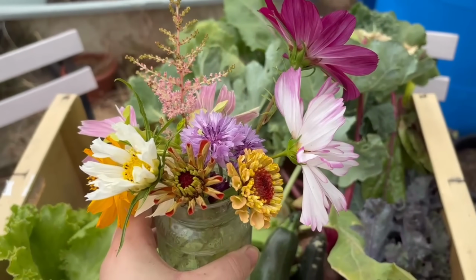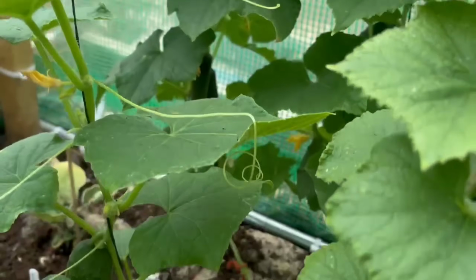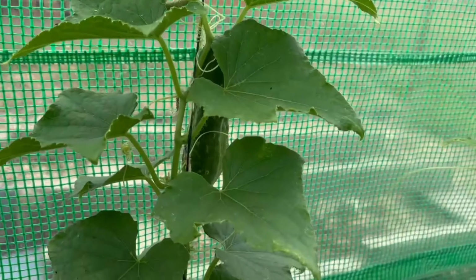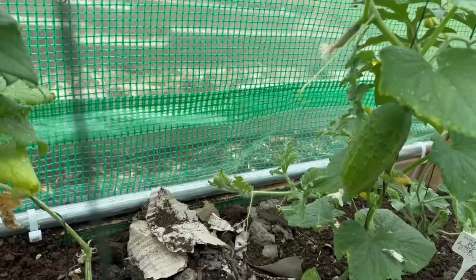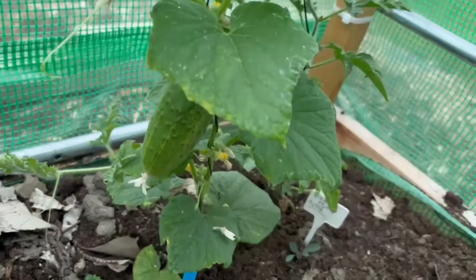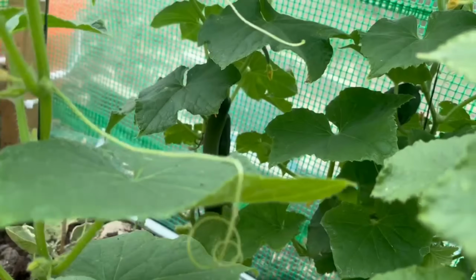Ain't that beautiful? I said that was the last thing we were harvesting, but it's not, because I forgot that in here we've got some cucumbers ready. In fact, I think these are probably more than ready, to be honest. Oh my god. Cornichon, you're supposed to be tiny, bro. You're way bigger than Cornichon. Whoops. Anyway, right, I'm going to harvest these. And I've got more down there.